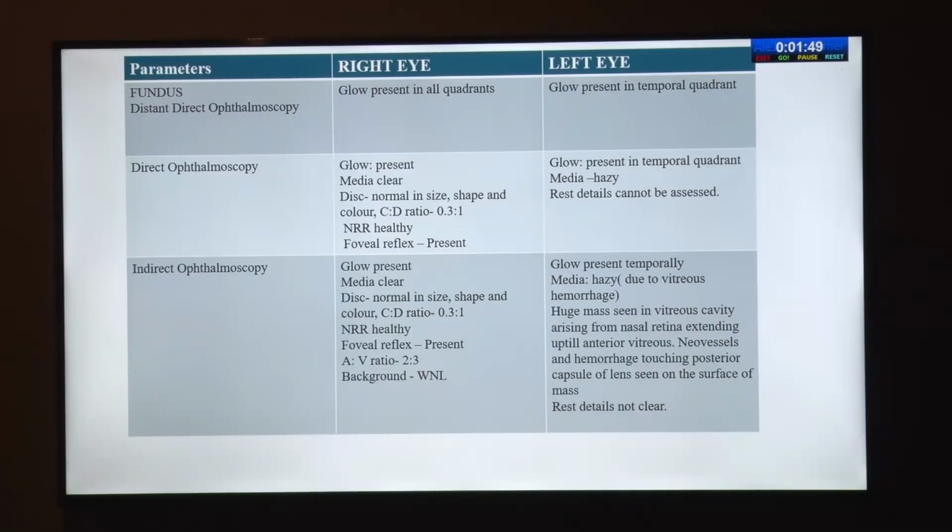On indirect ophthalmoscopy in the right eye, background and blood vessels were within normal limit, while in the left eye, the media was hazy due to vitreous hemorrhage. A huge mass was seen in the vitreous cavity arising from the nasal retina extending up to the anterior vitreous. Neovessels and hemorrhage touching the posterior capsule of the lens could be appreciated, and the rest of the details were not clear.